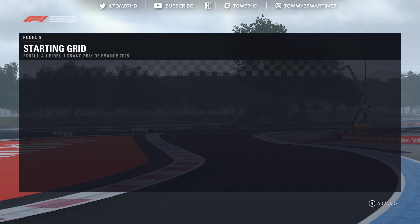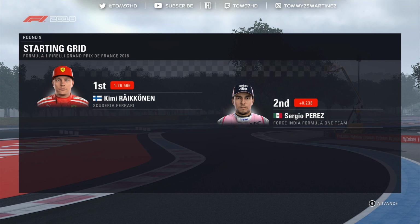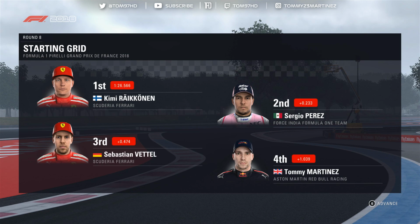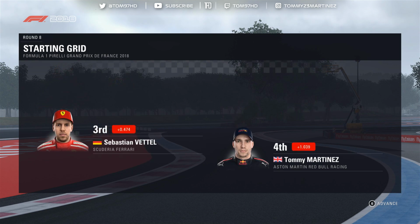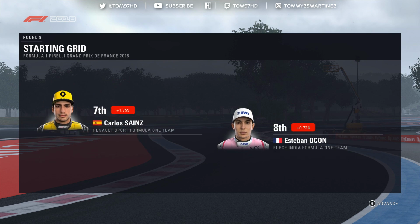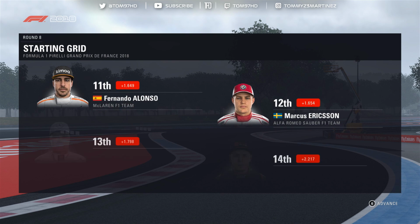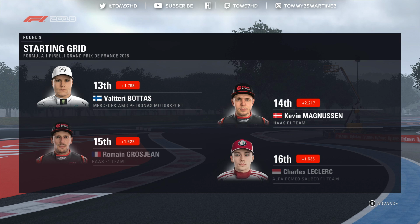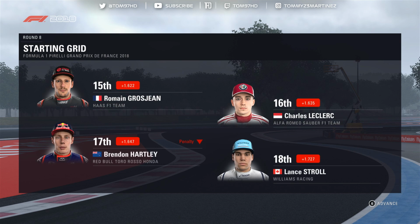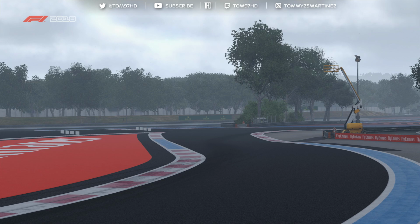Kimi Raikkonen's perfect lap yesterday sees him start from pole position. Sergio Perez lines up alongside. Looking down the rest of the grid, we have Vettel, Magnussen, Pierre Gasly and Hülkenberg, Sainz, Ocon, Hamilton and Daniel Ricciardo, Alonso, Ericsson, Valtteri Bottas and Magnussen, Grosjean, Leclerc, Brendon Hartley. They've taken a grid penalty, and Lance Stroll, Sirotkin and Stoffel Vandoorne complete the grid. And now it's time to head down to the track.